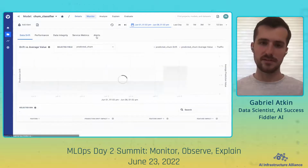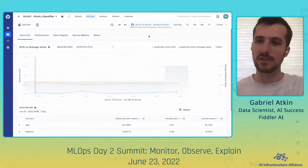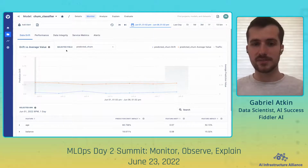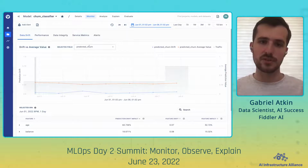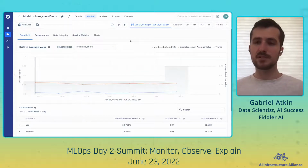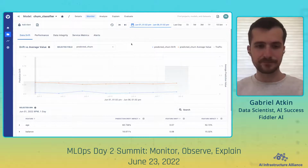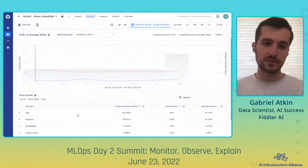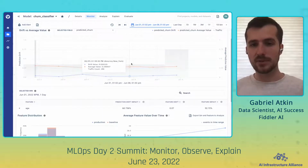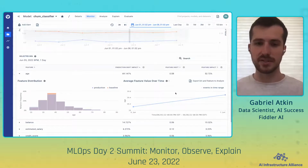So if I click on monitor, I can see a bunch of monitoring metrics to see how my model is doing over time. So on the first tab here, we have data drift. And here specifically, we're looking at prediction drift for the prediction column, but I could change this to any feature I like. And this lets me know if my model's predictions are changing drastically over time. There's a lot here, so I'm not going to go into the full suite of features, but if I click on one of these time bins, I get a little report down below that tells me about that particular time bin.